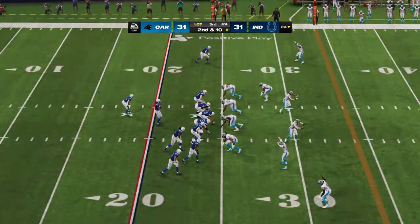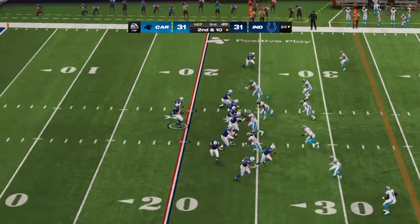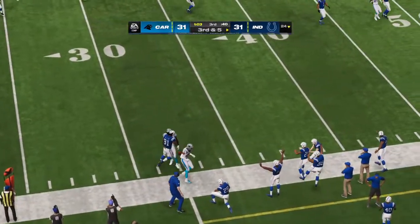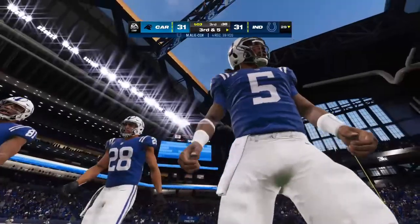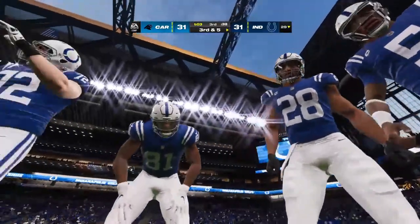Third quarter, all tied up. This is 2nd and 10. Throwing again. Richardson. A short throw. This is caught by Cox. And he gets this up just shy of the 30 to the 29 before he's out of bounds. 5 yards. Now it's 3rd and 5.